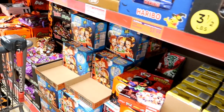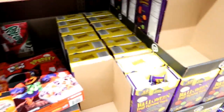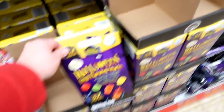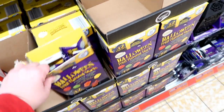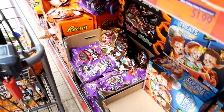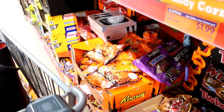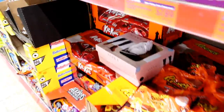Another thing that I get here sometimes is, if you guys are looking for snacks for your kids' classes, they have cheap stuff here for that. So they have Halloween fruit snacks and Rice Krispie treats. They have lots of trick-or-treating candy, cheese balls. So this is a good place to come if you're looking for stuff for Halloween parties.